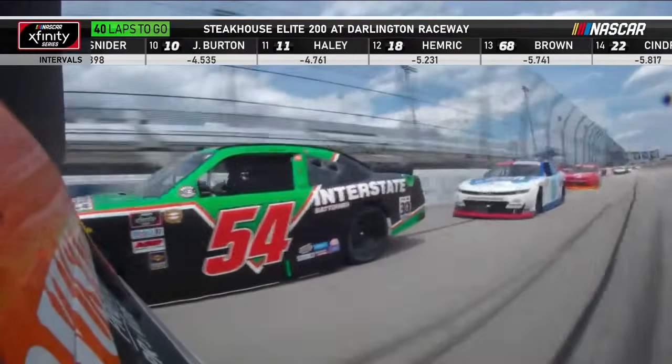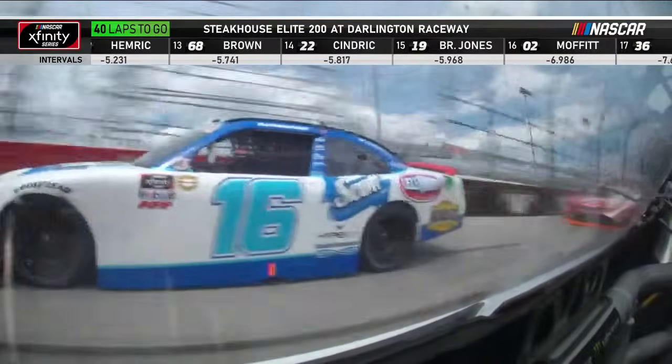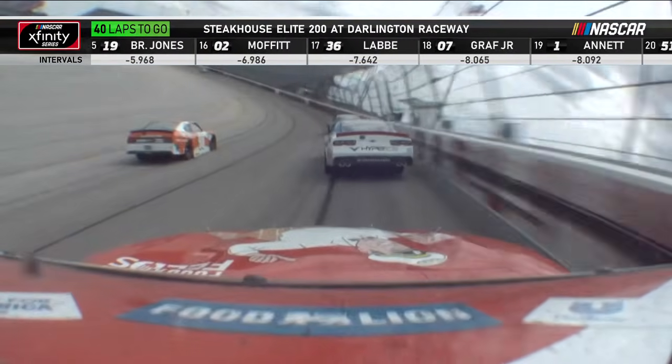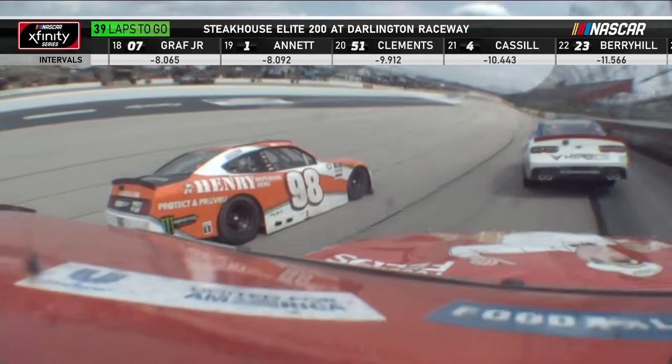Well, I think Ty was getting frustrated there. Riley was really running him pretty hard and kind of running him all over a little bit. And I think Ty was ready to go. But Allmendinger is right there now. So is Allgaier, back in the picture.